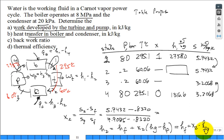They're the same equation. Some books will put in an SFG column. This book does not put an SFG. They just put the HFG, the difference between saturated liquid and saturated vapor. So you can get that one. You could do the same thing. You get the quality at state 3, and then you get the enthalpy at state 3, just like you do at 2.